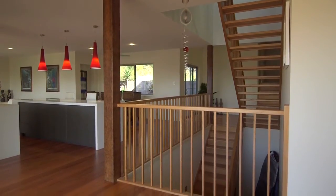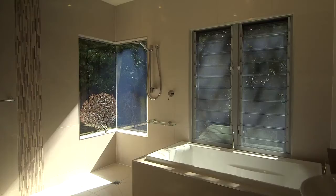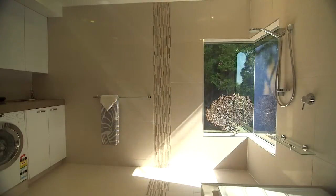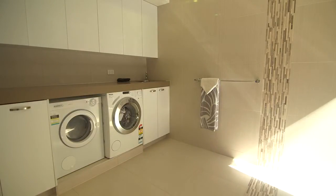I really love the bathroom because it's a bathroom laundry, which I love the idea of. Maybe it's just my laziness, but you can pretty much get undressed, throw it straight into the washing machine. That's right, mate. And do a load while you're in the shower. What it does is it makes essentially two, what would normally be smaller rooms, one very big practical room.